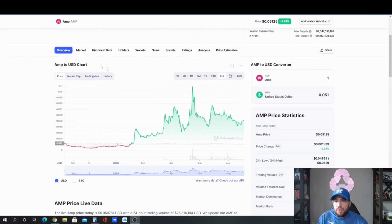As we come down, we're going to see here the chart. I've got it already set to all. So ever since the AMP token came out, which if we look back was right around September of 2020, so a little over a year, a year and a month almost right now, it kind of started out going down. Since then, it's had a few pops, starting earlier this year in February, April. We saw the high in June, which is where it hit about 10 cents. So that's about double where it's at right now. And like I said, since then, we've kind of cooled off. We're sitting right now at 5 cents.